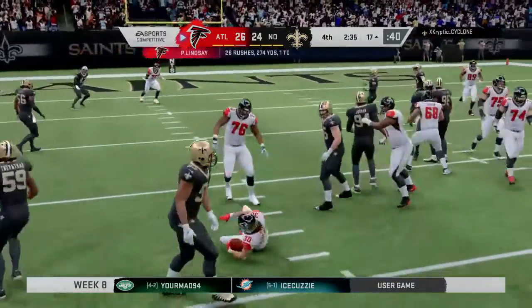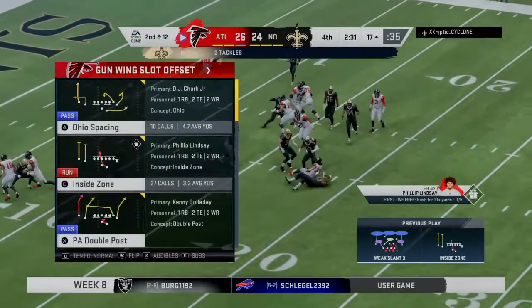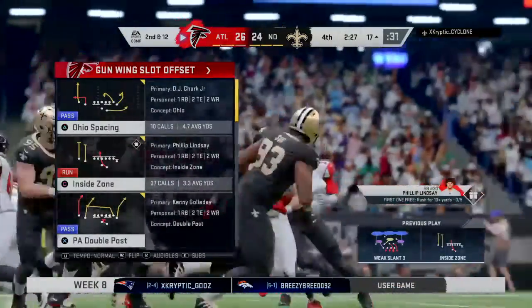They'll run on first down. Lindsey, and maybe a measure of revenge there. He's had his way in this one, but this time they get him behind the line. That last play, though, not indicative of the night he's had running the football.